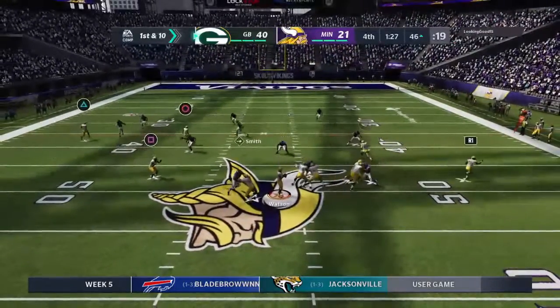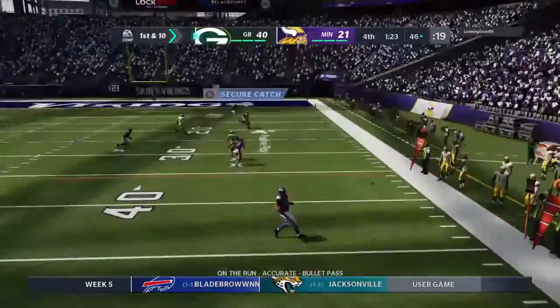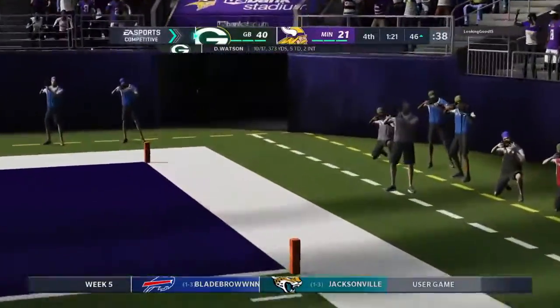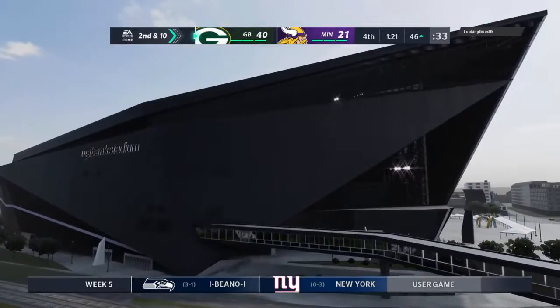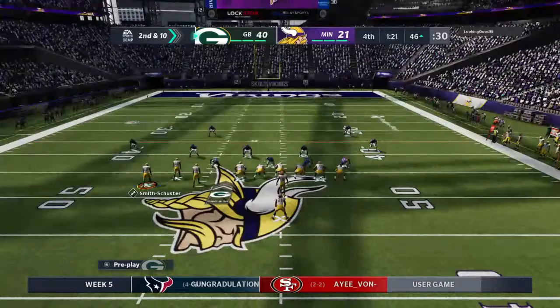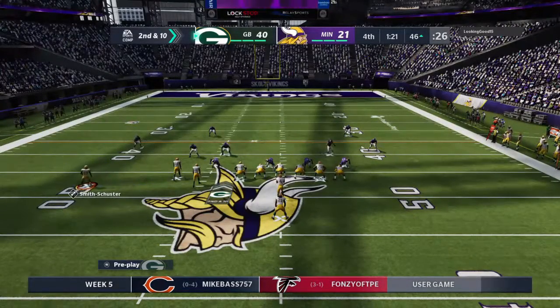From the gun, here's Watson. Escaping the pressure right. Oh, that was dangerous. Thrown into coverage, almost picked. But instead, they'll keep it on 2nd down. After what they faced during this game where they've given up a ton of yards downfield, that has to be a measure of revenge right there for the secondary. They've been shredded throughout the game and finally forced an incompletion.